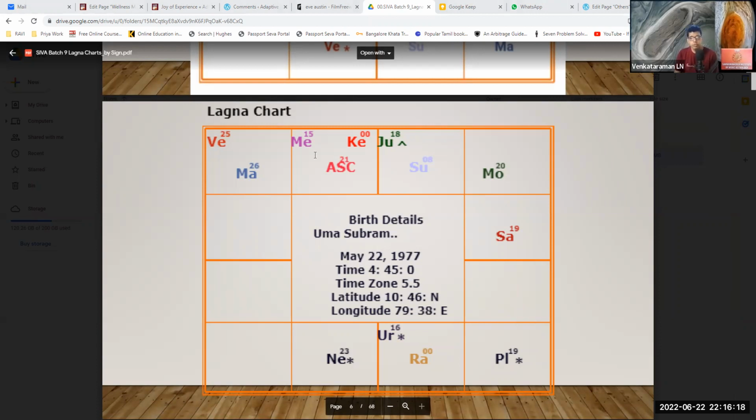Qualities, movable, fixed, or dual? Quality is movable. Initiators. Yeah. Now, what does the Aries sign mean? What are the features? They are go-getters, dynamic, ambitious, bold, courageous, fighter, warrior, adventurous, forceful, frontline officer. And they act first and think later. Yes, correct. Okay, thank you very much.